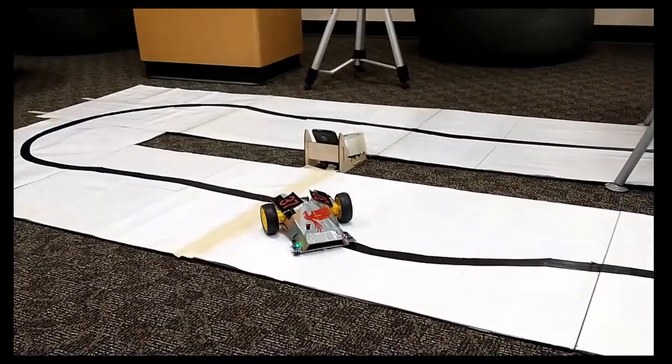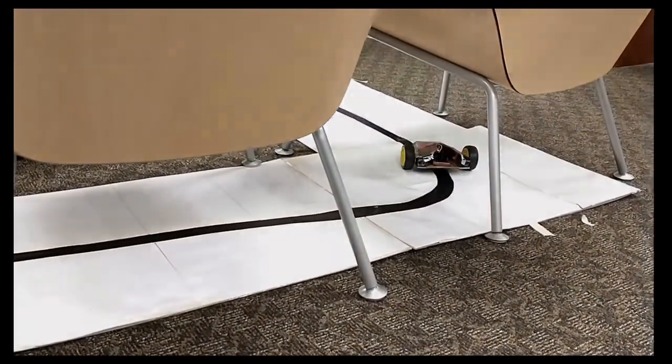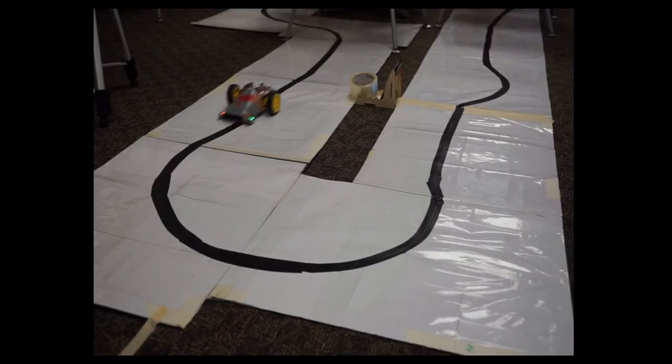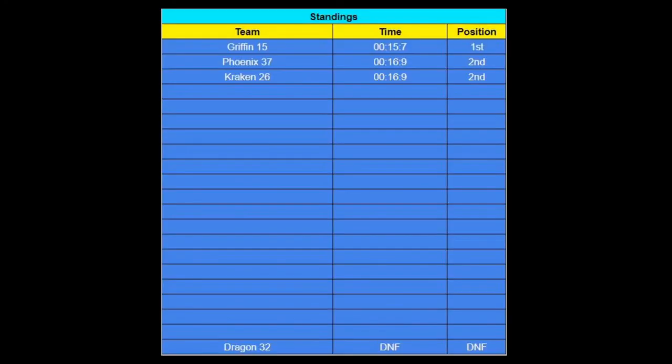Phoenix 37 off to a very smooth start around the first corner without any trouble. A wobble or two, gaining a millisecond. Now around the wide sweeping corner here, keeping it nice and smooth. The last straight before the chicanes. Very nice through the chicanes, no wobbles. Last straightaway here, not even a wobble, very smooth around the final corner and across the line with a 16.9. So that puts Phoenix 37 tied for second place with Kraken 26.